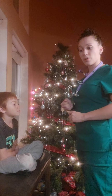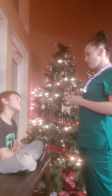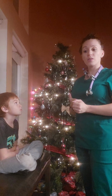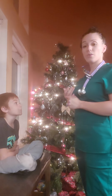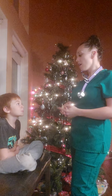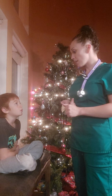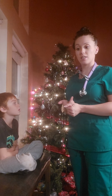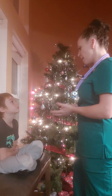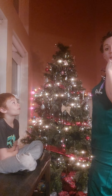After that, I would perform hand hygiene and wash my hands for at least 15 to 20 seconds. Really good to get rid of all those germs. To start off with the head to toe assessment, I would do a general observation. For this particular patient, let's say a 6-year-old male, he looks well nourished, well developed. Doesn't look like he's in any acute distress. Looks like he is dressed appropriately for the season and climate. I would say that's probably about it.